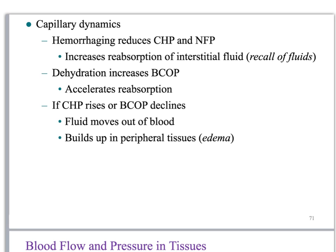Hemorrhaging reduces the colloidal osmotic pressure and the net filtration pressure because you're losing those colloids out of the blood, and that's going to move more fluid into the interstitial fluid. Dehydration will increase the blood colloidal osmotic pressure, and that will accelerate reabsorption. So if CHP or BCOP declines, then we'll get movement of fluid out of the blood and we'll get edema. Or if the lymphatic system is blocked, we can get edema.